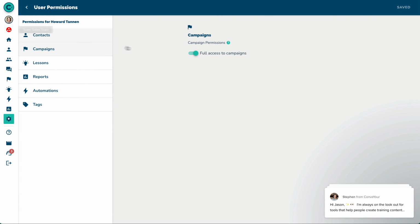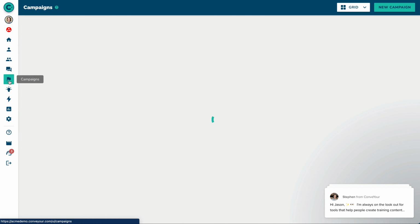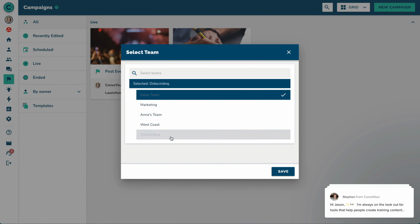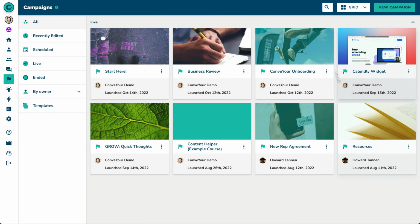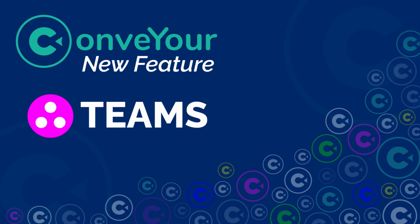Again, you jump over here to Teams, and let's go over to the sales team, and we'll look at the sales team's campaigns, which I've already showed you. There's only 2 here, but if we jump over to the onboarding team and we look at theirs, there are 8 here, and the 2 aren't mixing. So that's the benefit of Teams.